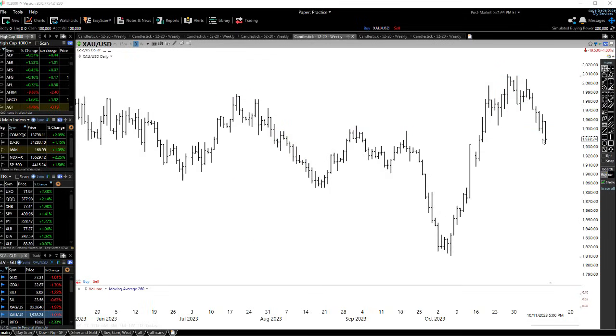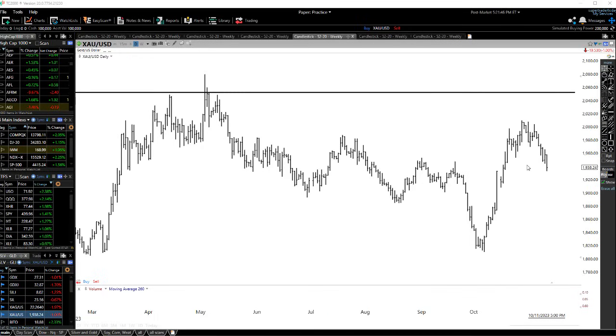I have the exact pattern that I look for, and that's the reason why trading for me is never about guessing. I'm not going to guess. I just wait. I have a system that I know works most of the time, and then I can just trade based off that.